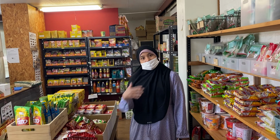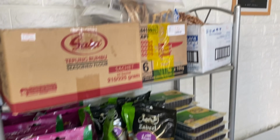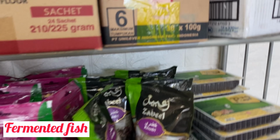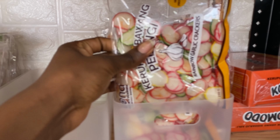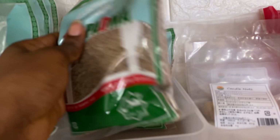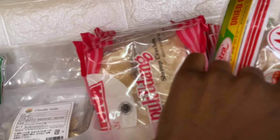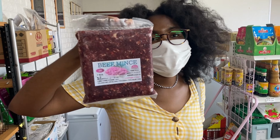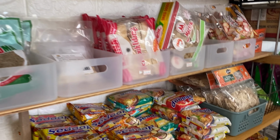Sounds like ginger or turmeric, one of them. What kind of mince balls? This is rainbow garlic crackers. Garlic crackers, ooh. So she's going to tell us all. This is cumin. Shrimp crackers, dried shrimps, kinda. Cumin. Nutmeg. Oh, you got beef mince. I want to go and make lasagna. Invite me, please.